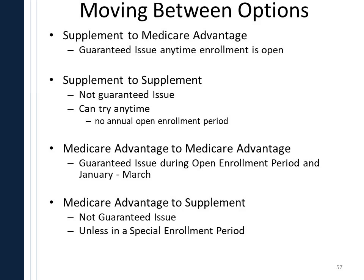If you want to go from one Medicare Advantage plan to another, you can do that every year during the open enrollment period in the months of January to March. And if you want to go from a Medicare Advantage plan to a supplement, again, it's not a guaranteed issue period unless you're in a special enrollment period.